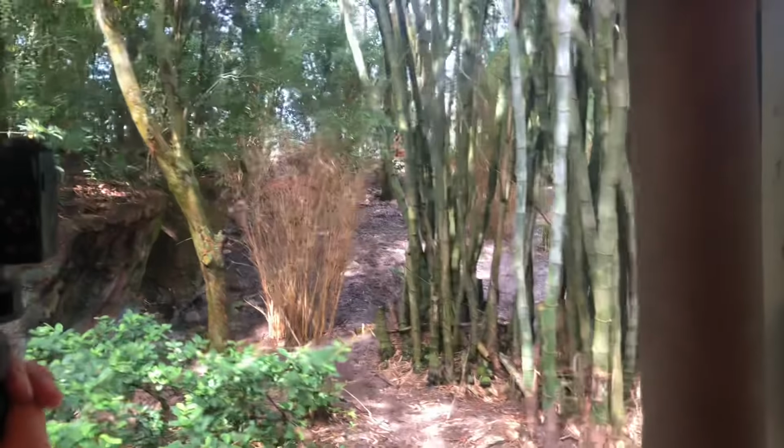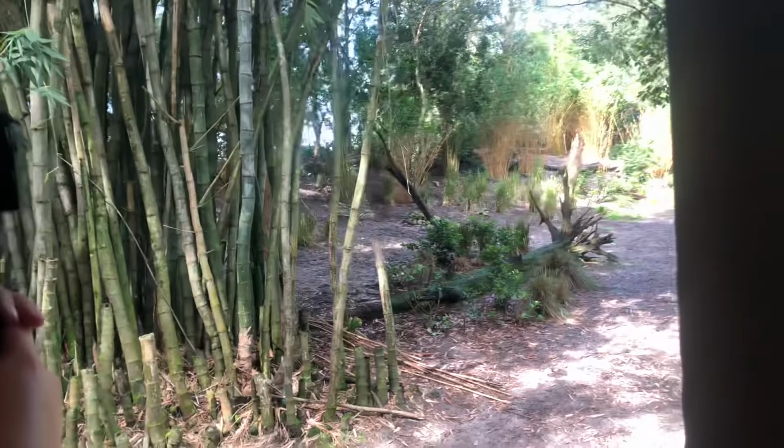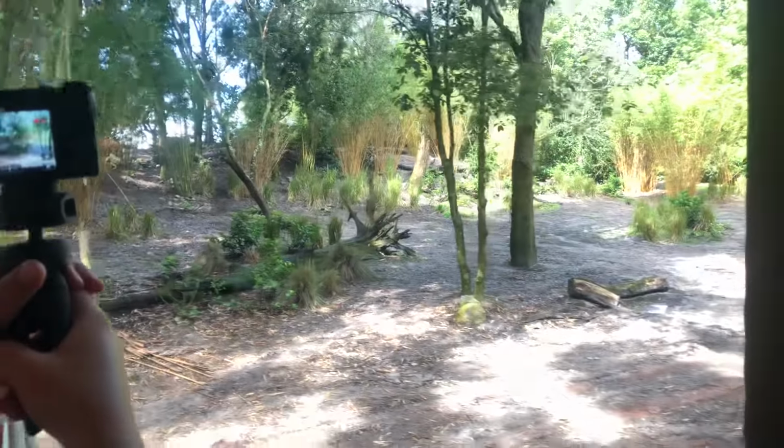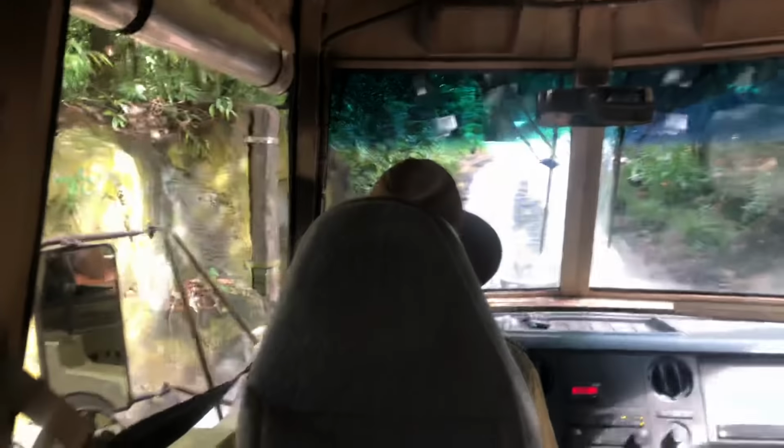Over on the left-hand side, up in those trees, I do see some bongos. Bongos are known as the ghost of the forest because they are usually really difficult to find. Both the males and the females have horns. Those horns are used for cutting through the bushes and the trees. It makes it easier for the bongos to walk through the woods.